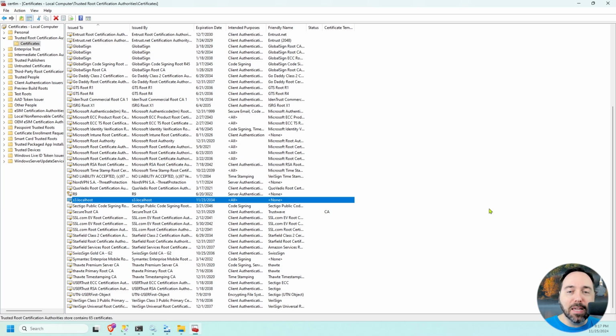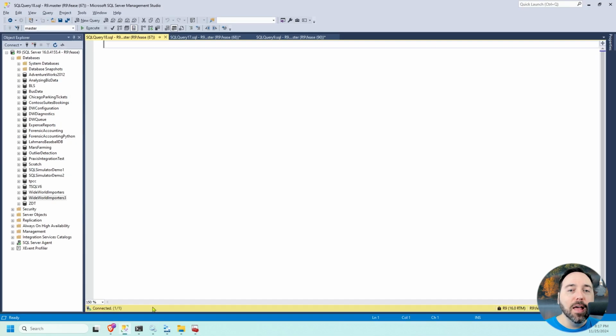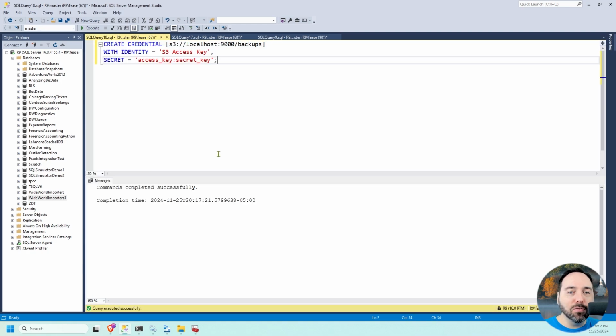So we have the means to do what we need to do. Now it's time to move to SSMS. In SQL Server Management Studio, I am going to start off by creating a credential. I'll need to replace the access key and secret key bits with my actual values. Note that a colon separates the access key from the secret key.